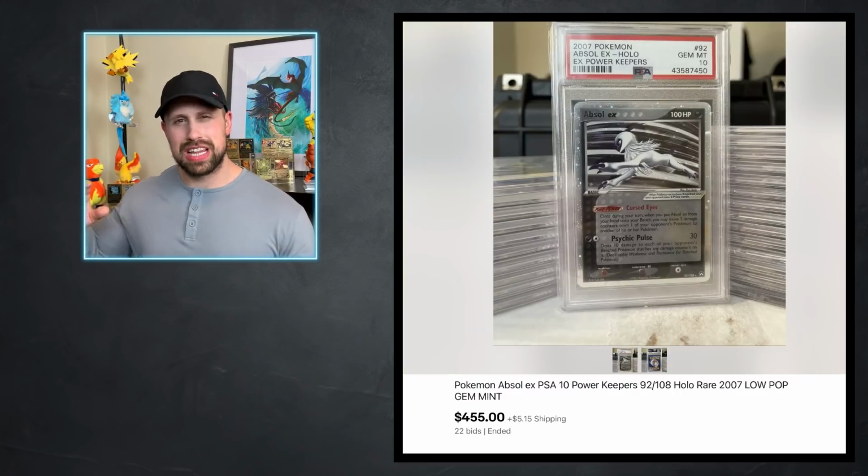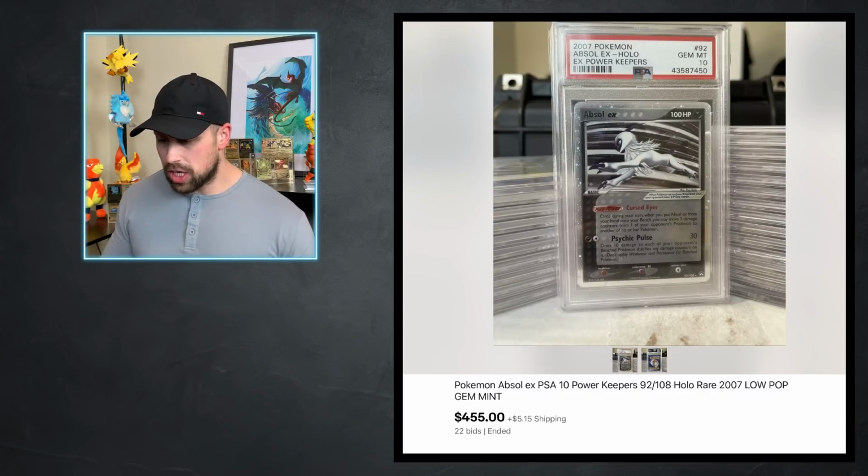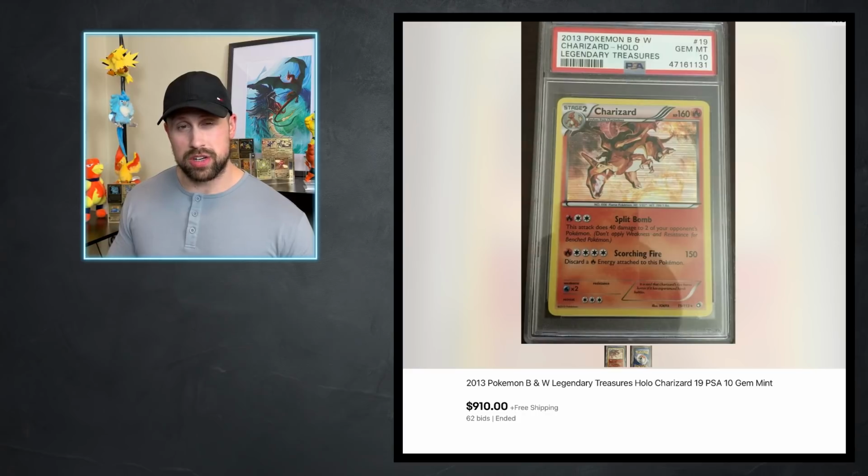Alright, a few miscellaneous vintage cards to go over. Here is an Absol EX from EX Power Keepers that sold as a PSA 10 for $455. Not a card you see come through very often. The Charizard Holo from Legendary Treasures sold for $910 this week.